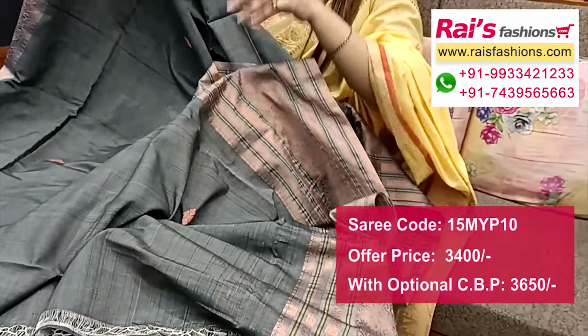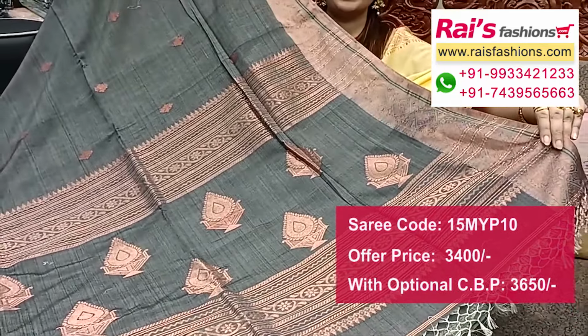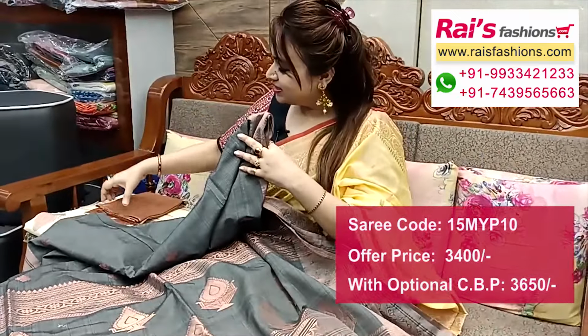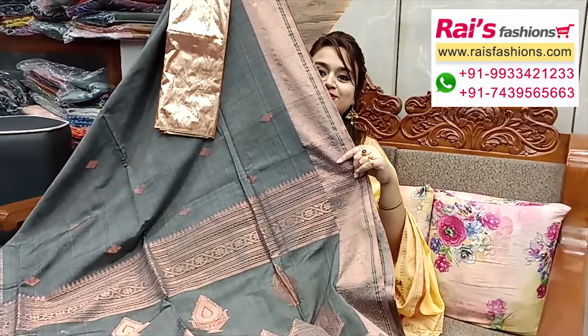This one is running blouse piece, and pallu portions, highlighted fine weaving design work, pallu fully hand woven work, premium quality Bengal Khadi cotton by Tussar, and we suggest this silk material, plain shiny contrast blouse piece with this sari for your exclusive looks.